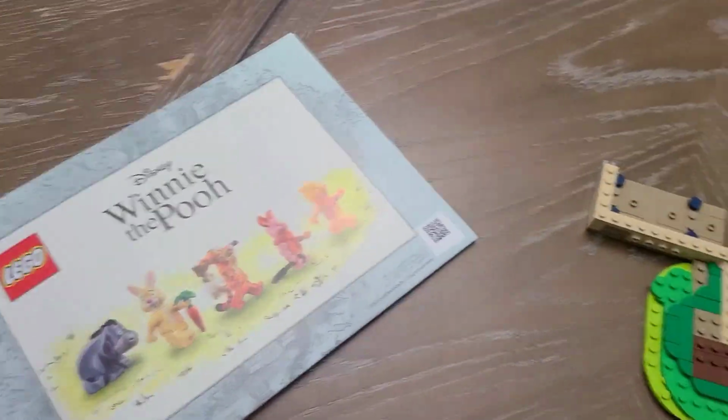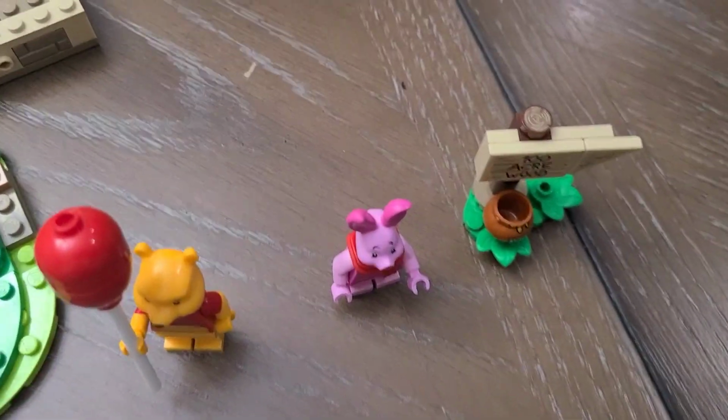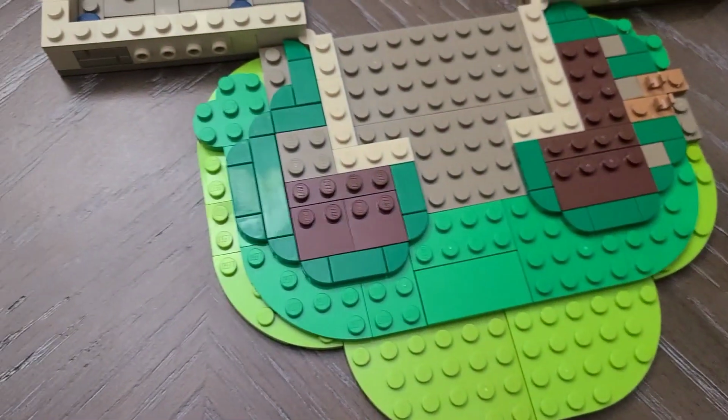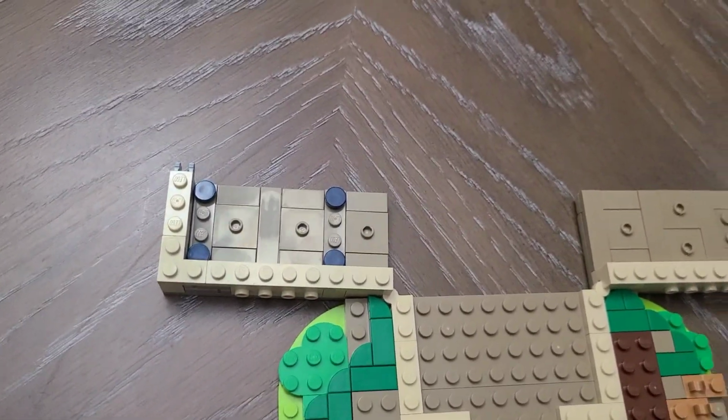So that was the first day of the Lego Pooh set, and we have built the sign so far, Winnie the Pooh and Piglet, and then we started on the house entry.